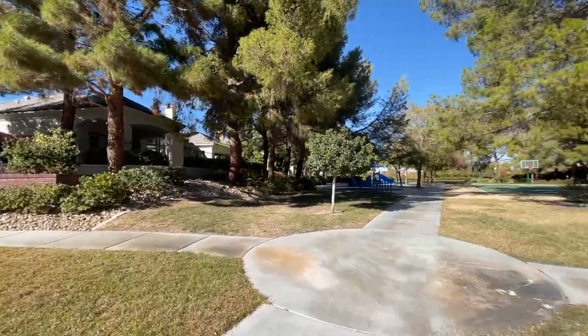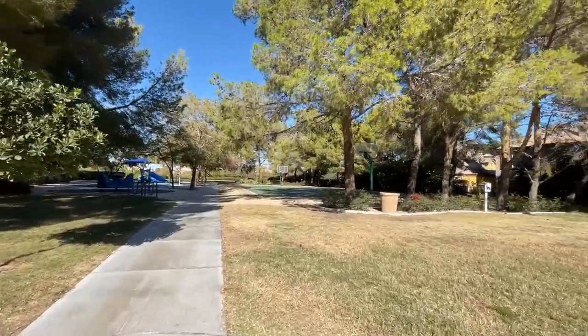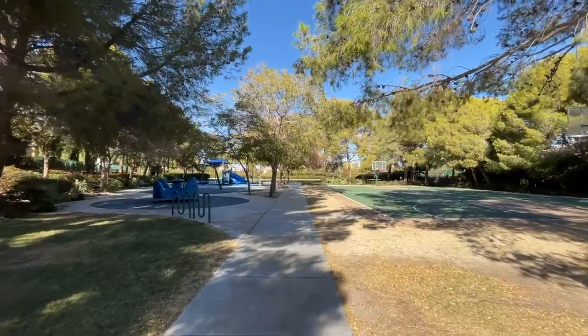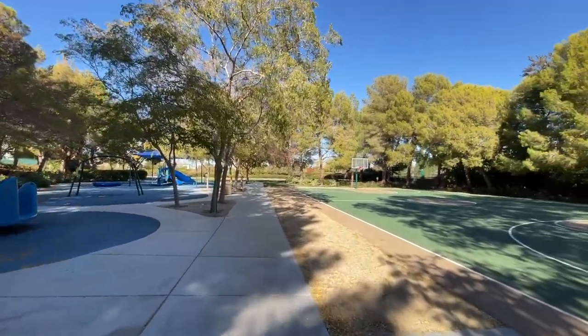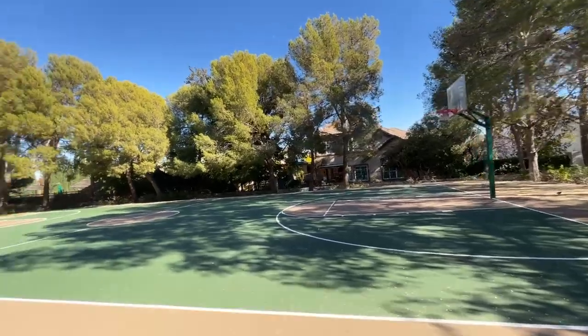Okay, I just got out in between this community called Coo Gardens. There's a nice little basketball court and a little park area, and I'm sure spread out through this community are more park areas. It's a nice basketball court.